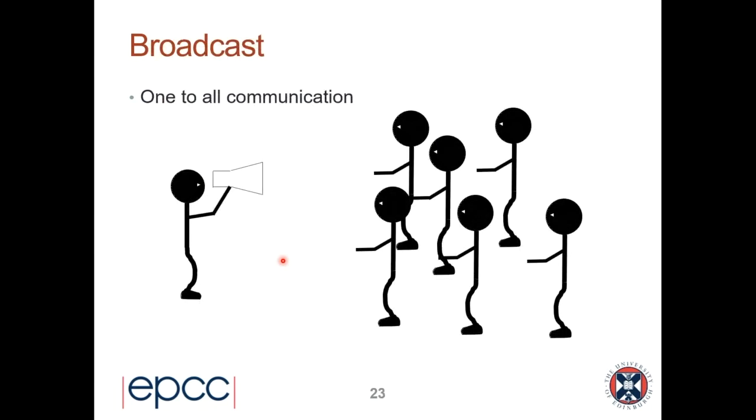A more useful one is a broadcast. I'm doing that at the moment. Okay? Broadcast is a one-to-all communication. So this can be useful at the start of a program. One process may read in some data, but you want all the processes to know how big our arrays are, how many iterations we are going to run for, how big our time step is. You might read that in on one process, but want to broadcast it everywhere. You could do that with lots and lots of separate point-to-point communications, but it's more convenient and more efficient to issue a broadcast. So data starts out on one process and is copied everywhere.